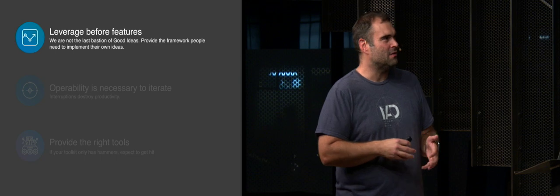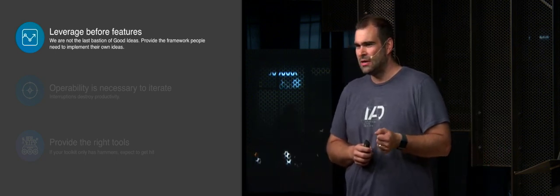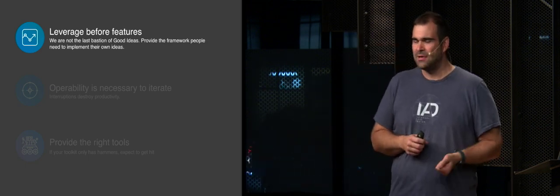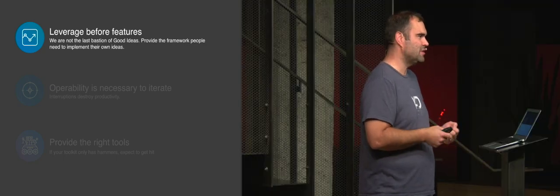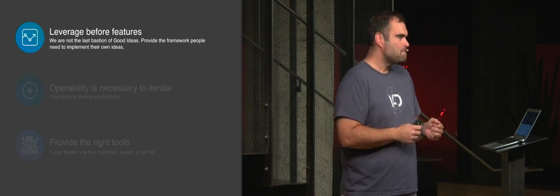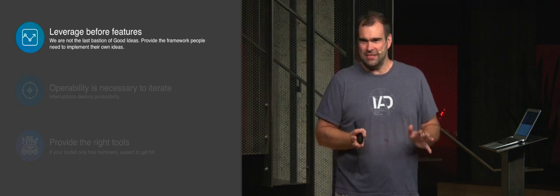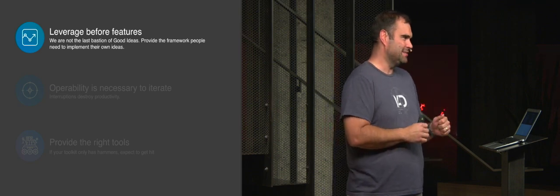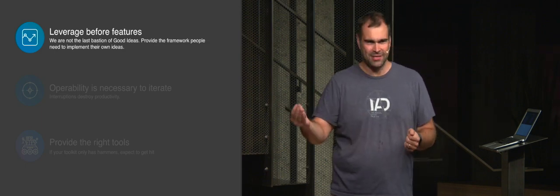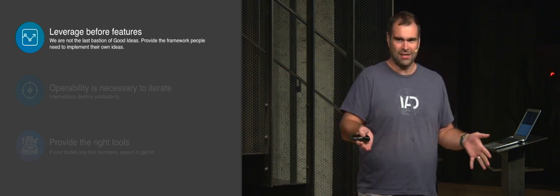So we have a few founding principles. One is leverage before features. So we're at, I don't know, 350 SREs now. SREs tend to be the ones who build most of our monitoring tooling or tooling around our monitoring. We can't build everything, and we're definitely not the last bastion of good ideas in the company. We have a lot of good ideas, and the time from when we have a good idea to when we can bring it into production with the throughput that we have can be a fairly long time.